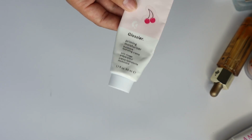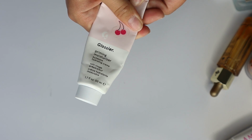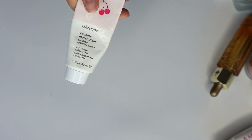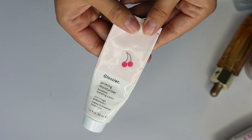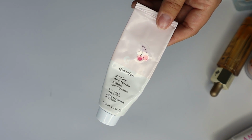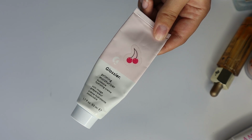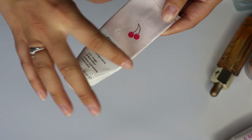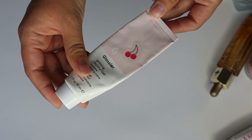I'm going to obviously be keeping the Glossier Priming Moisturizer. This is one of my all-time favorite primers. This and the Milk Hydro Grip are my two favorites. I love using this when my skin feels like it needs an extra boost of hydration, and makeup goes on top of it so beautifully and it lasts throughout the day. Even with my oily skin type, it's still amazing.